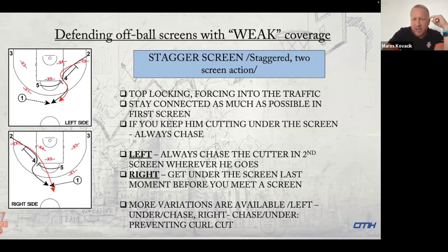Again, you still have to keep in your mind that right after a stagger, there is a pick and roll. After screen away, there is a pick and roll. After pin down, there is a pick and roll. Again, it depends on the scouting.